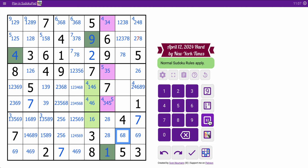See, this is also 6 or 9, and then box 9 is complete. That can't be 7. See, these three are not 1, 4, 5, 7.